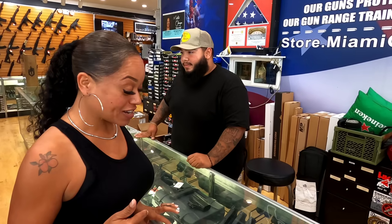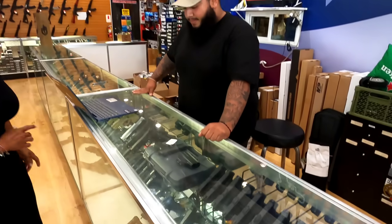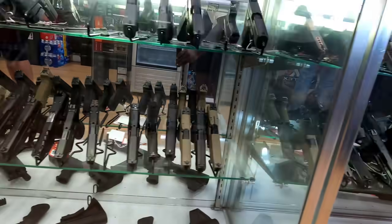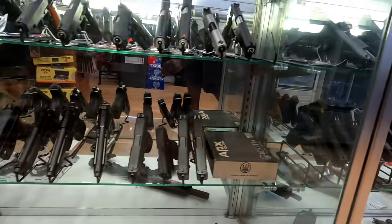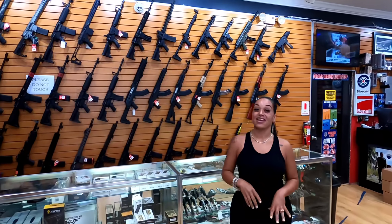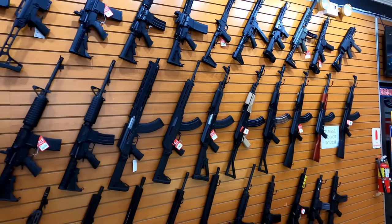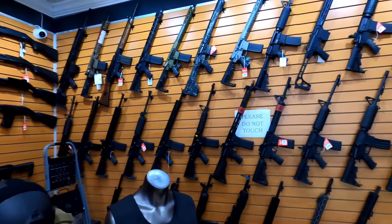He will make sure that you leave here happy, and as you can see, the varieties, whatever it is that you want, it is here. They're always stocked, walls always packed, never an empty spot. So this is definitely where you want to come and take advantage and experience this beautiful wall of perfection.